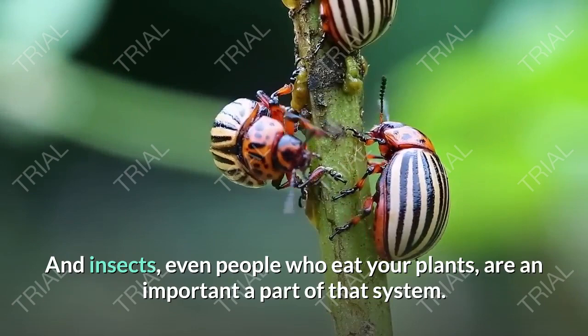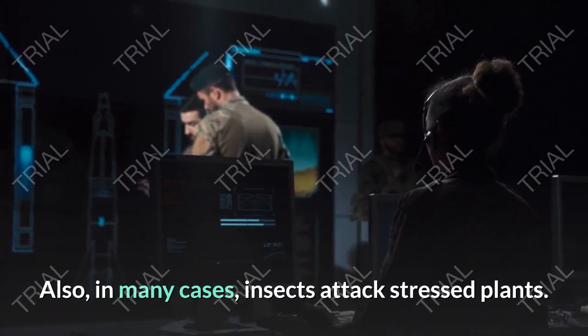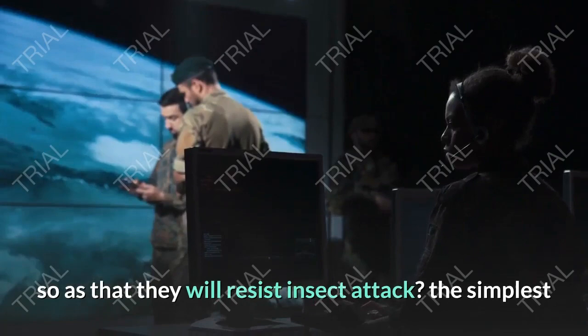When you see insects in your garden, take a short time to really watch what they are doing. Are they really destroying the plant or just nibbling it a bit? Many plants can outgrow minor damage. Also, in many cases, insects attack stressed plants. Do you have enough healthy plants to spare the sickly ones? Are you able to restore sickly plants to robust health so that they can resist insect attack?